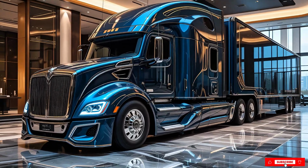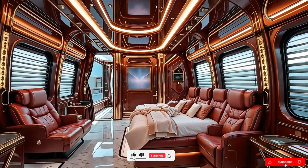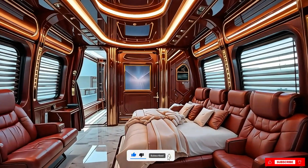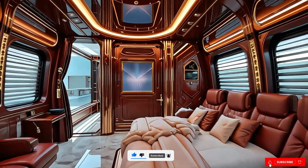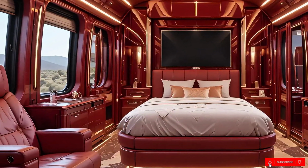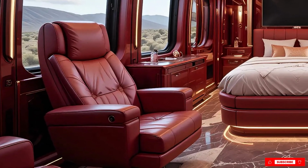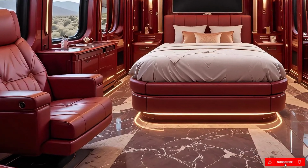The 2025 T2450 is pure luxury. Think Italian leather recliners, handcrafted wooden cabinets, heated marble floors, and a full chef's kitchen with an induction cooktop and smart fridge. There's even a fireplace and a massive 75-inch OLED smart TV.